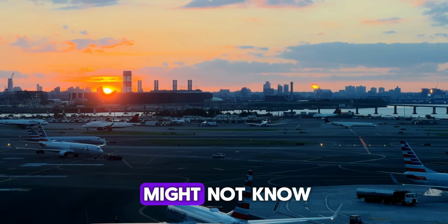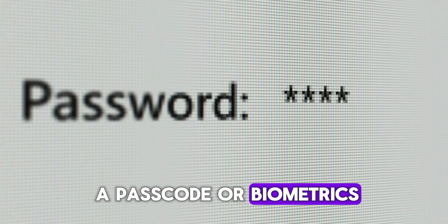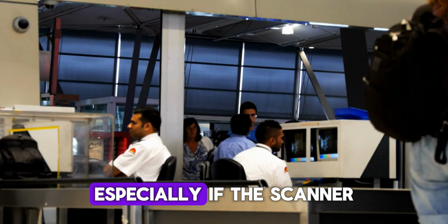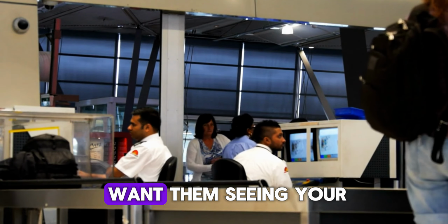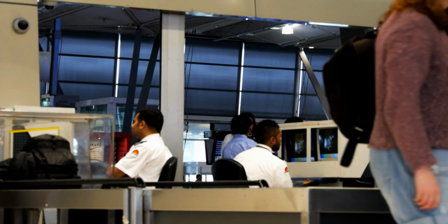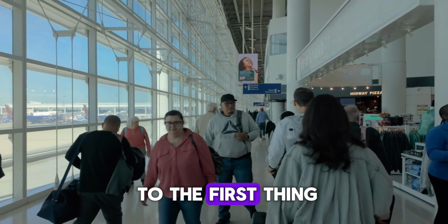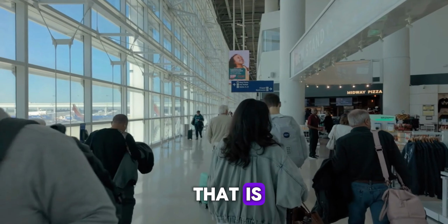And here's something you might not know. Even if you use a passcode or biometrics, TSA can sometimes ask you to unlock your device, especially if the scanner flags something unusual. But what if you don't want them seeing your private stuff? That's where preparation comes in. And that brings us to the first thing you should delete before you fly. Ready to find out what that is?